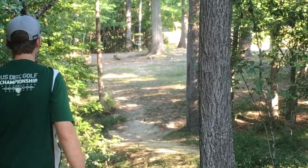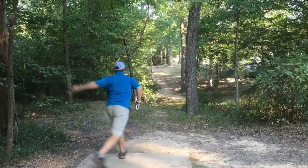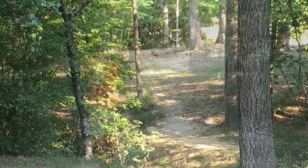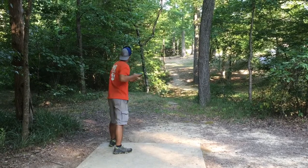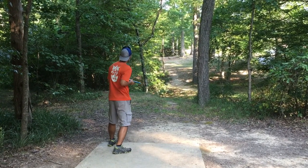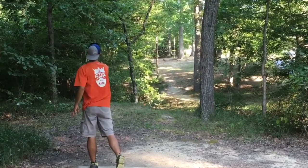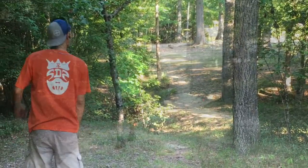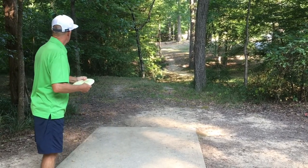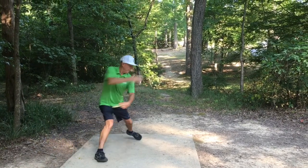Josh lacing one as usual. Oh, that's a little short. Peckham getting up there. Nice little ramp off that stump there right up to the basket. Stump is my nemesis. It could definitely knock you down and stop a good shot. And then Duane again just not turning it over. And he stayed in bounds, but he was about a foot and a half off that OB line, so just barely staying in.